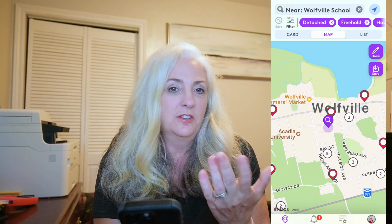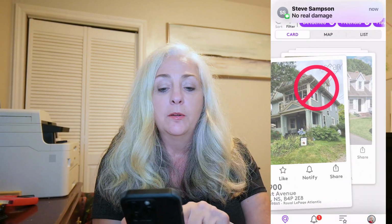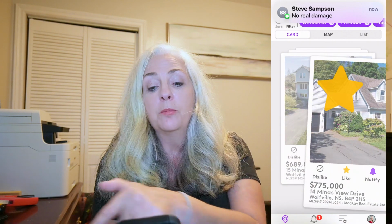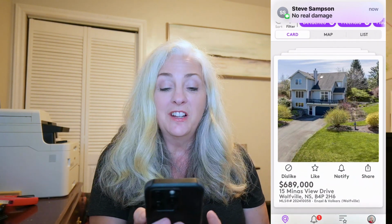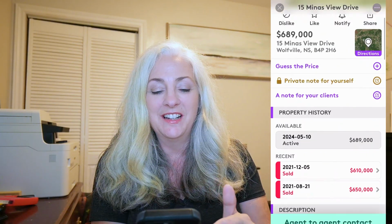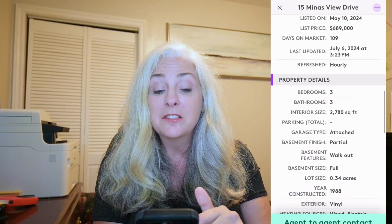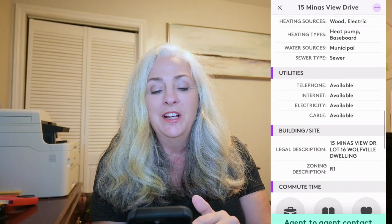But here we are. We're in the card format. So it's basically just like playing cards, and you can flip right through them. You can say no, or you can swipe right and say yes and put it to your favorites list. You can also click into the listing and you can see what it sold for in the past. You can see it has links to the 3D tour. It has the zoning, it has how many days on market, and it also has the actual listing agent.